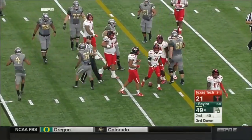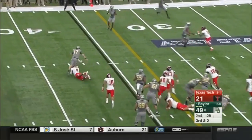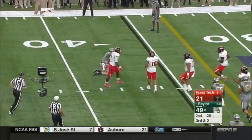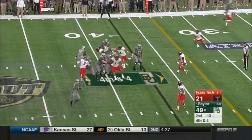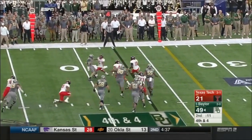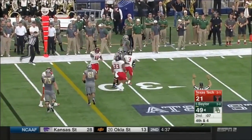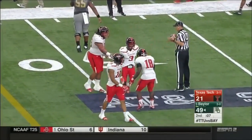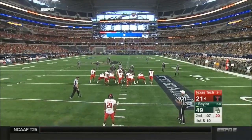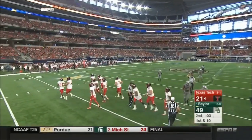Third down coming up here. They've been on their heels. Russell will keep, and he can't get outside. Russell flushed out of the pocket and throws it away. It is intercepted. It's Tech ball either way. J.J. Gaines with the pick. Tech will take a knee and a 28-point deficit into the locker room.